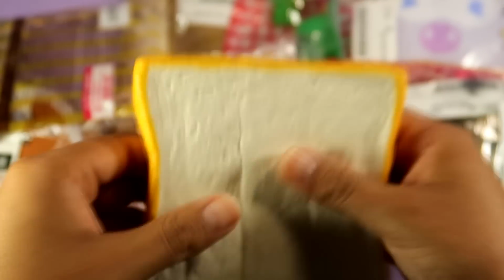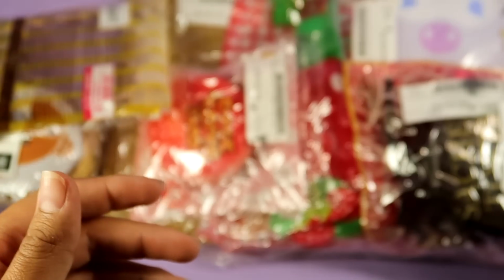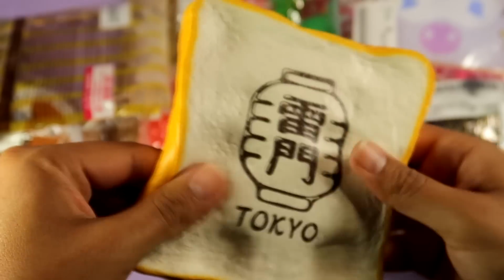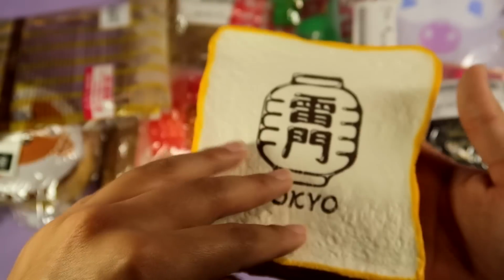in the kitchen. It says Ibloom right there. And it's quite squishy. Yeah, and this does not have a chocolate smell. It has a very regular smell, if I have to say, a bread smell, very sweet bread. I think it's probably the milk toast smell.